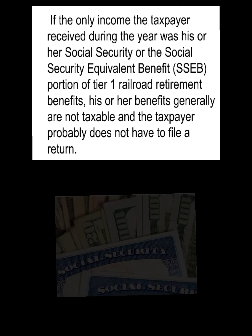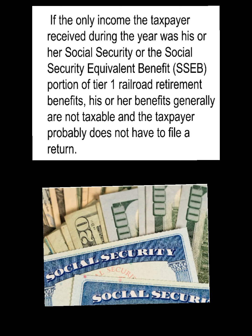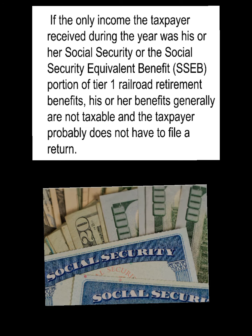How is Social Security benefits taxed? If the only income the taxpayer received during the year was his or her Social Security, or the Social Security Equivalent Benefit (SSEB) portion of Tier 1 Railroad Retirement Benefits, his or her benefits generally are not taxable. And the taxpayer probably does not have to file a return.